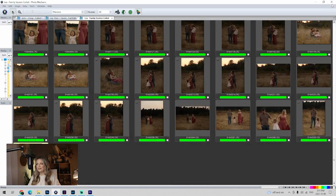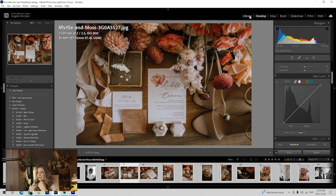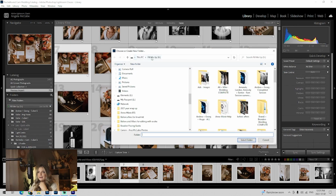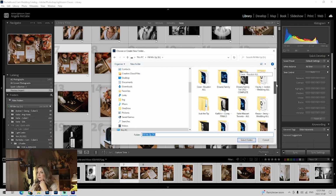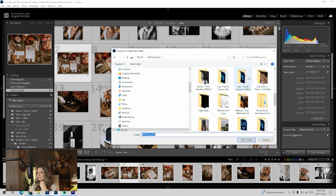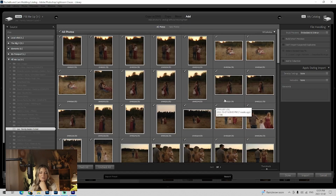Okay, so now that we've gone ahead and culled this, I'm going to open it into Lightroom. All right, so I've opened up Lightroom. I'm just going to go into my library module. I'm going to go ahead and add my folder that we've just created here, which is Leah. There we go. They're just going to import here, and I'm just going to select Build Smart Previews and then click Import.